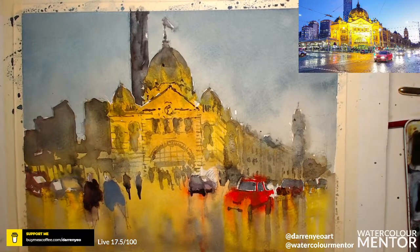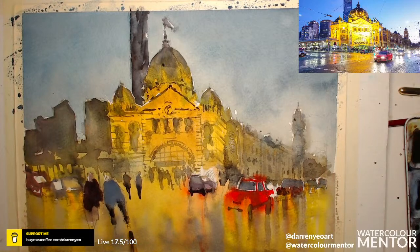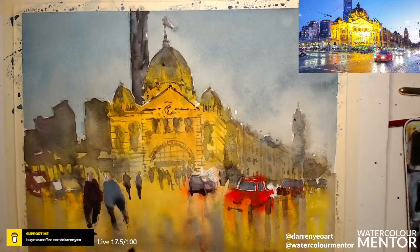Okay, and then I can get in the legs pretty quick. Just drop them in with neutral tint and connect them on. They look like they're just walking into the scene. Having some downward brushstrokes is also going to help. I'm going to try to add in a few of those like this, because it's going to indicate the reflection on the ground.